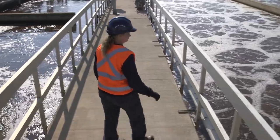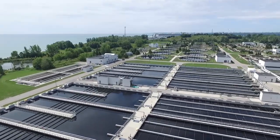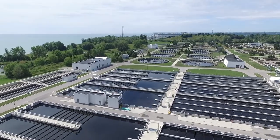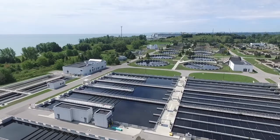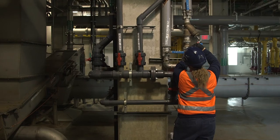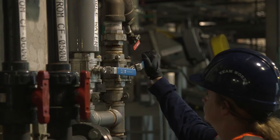Duffin Creek was built in the 1970s by the province of Ontario, and ownership of the facility was transferred to York and Durham Region in the 90s. Since then, the two regions, along with the provincial and federal governments, have invested nearly $1 billion into making Duffin Creek plant one of the most advanced secondary treatment plants in Ontario.